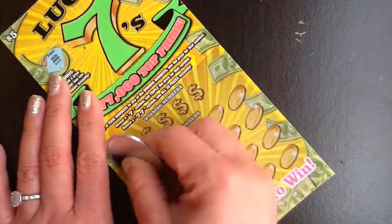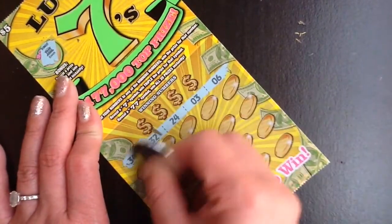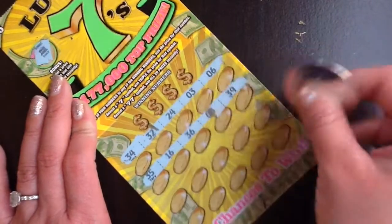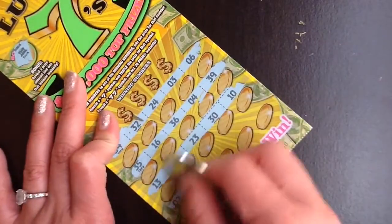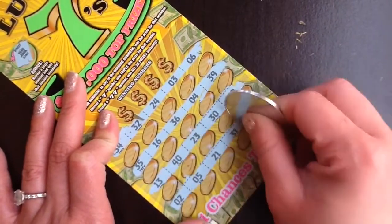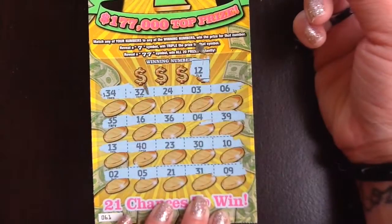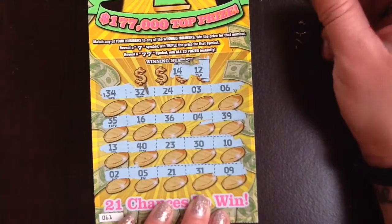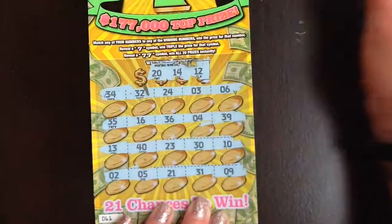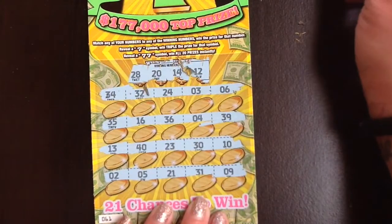095, 969. There, let's check the bonus. Check symbols. Come on, double seven. All right, no double seven. 12. 14. 20, 28, right, nothing there. Is this going to get cold on us again?